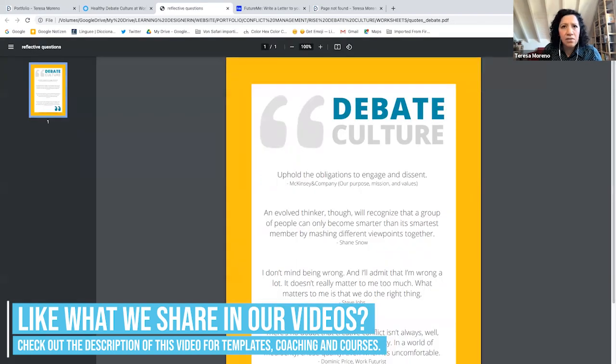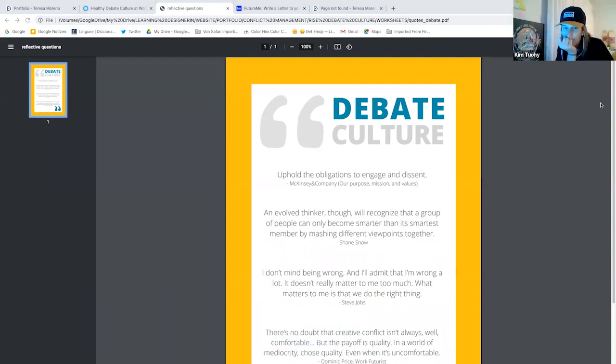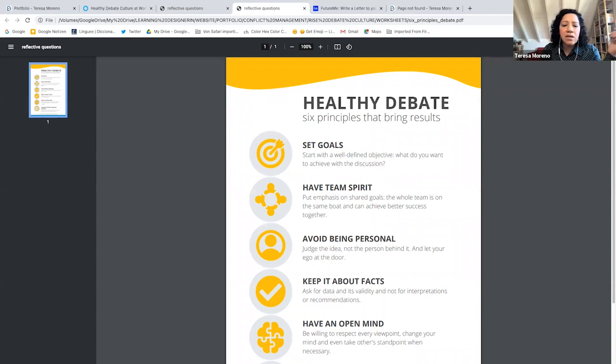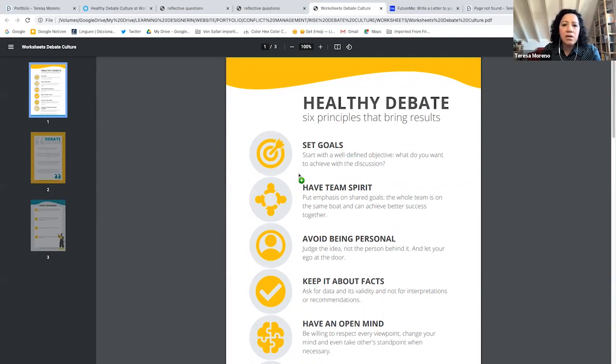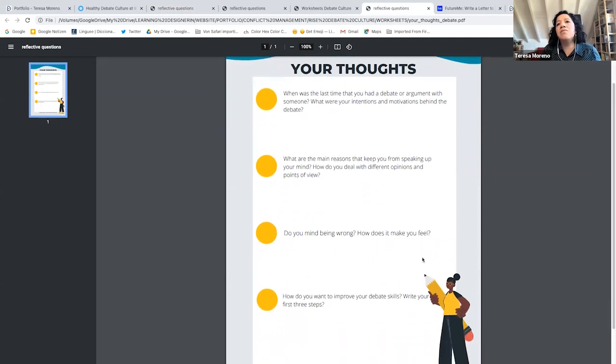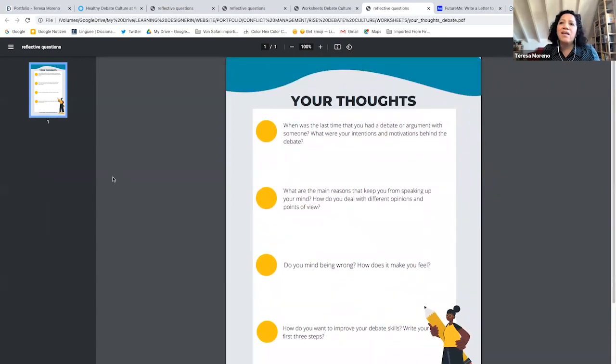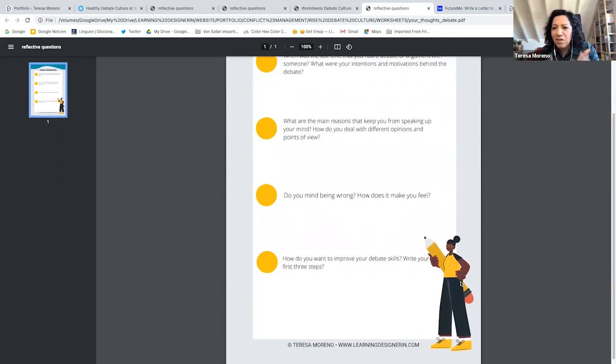So these are the resources. Here you have the quotes again, and people can download the quotes, and you have these principles, which they can just print and have by them. And here you have the questions again, and following again this character, always trying to follow the visual narrative that you have created. Yeah, you're making a connection between the resources. These resources are part of the module, which is really nice.